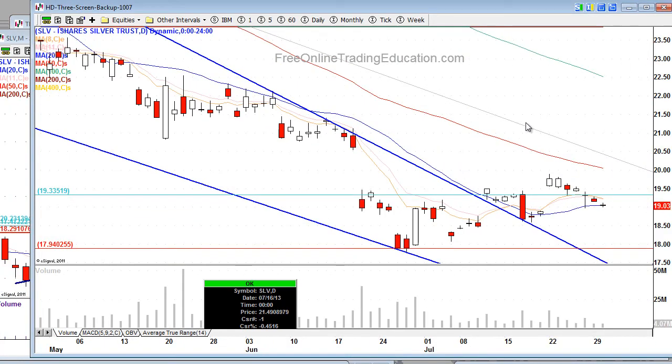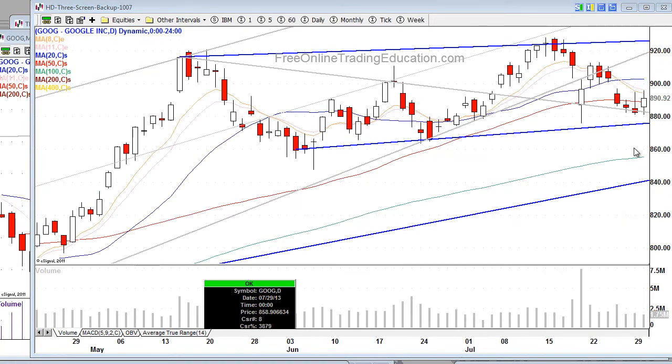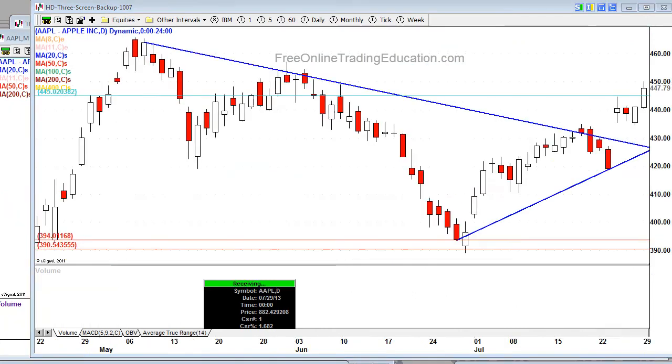And we also have the beautiful formation on a bull pullback. So we have a gap filled here with a doji at the 20-day moving average, looking for a nice entry there. Google up almost a full percent today. So we had an inverted hammer. We're at a support level. Sure enough, we're getting some movement here.